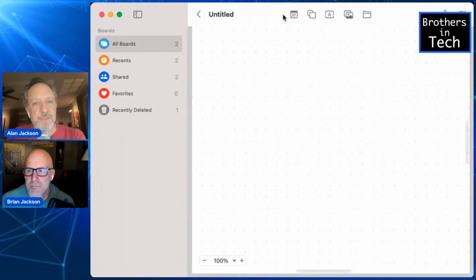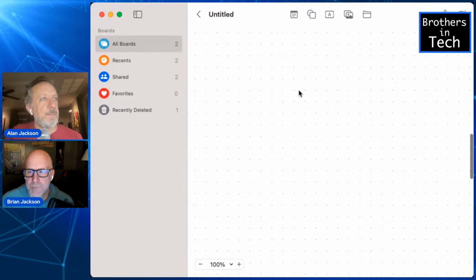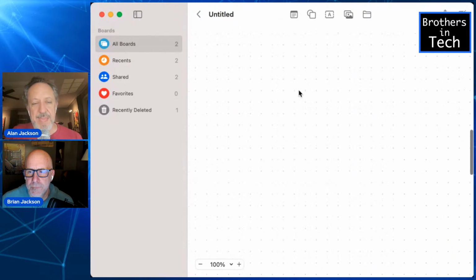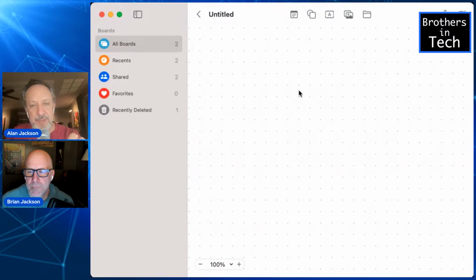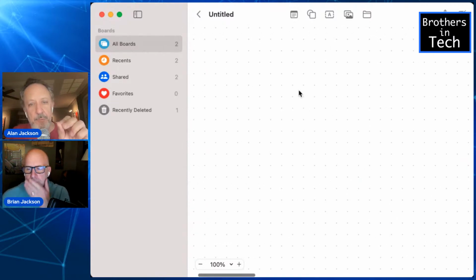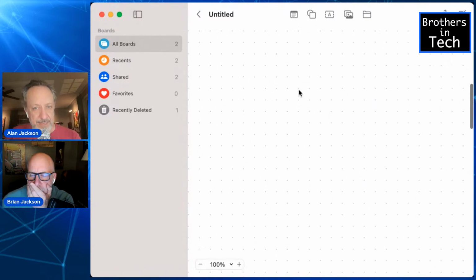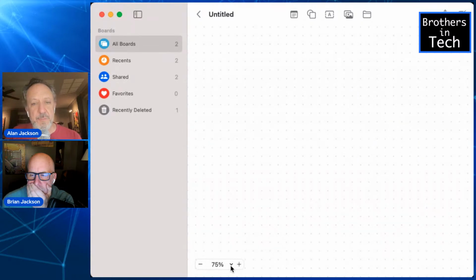If I go up and create a third one, I have a fresh blank canvas. Now, the difference with this kind of canvas that we talked about in our news items when we discussed this is that it is a moving, completely infinite canvas to work with. So even though I'm at a spot where you can see all the dots, if I scroll around, it just keeps scrolling, almost infinitely if you wanted it to. And I can change the view of it as well.